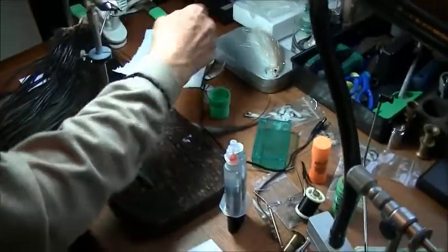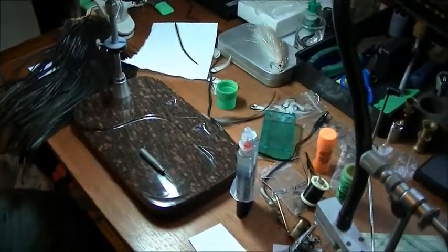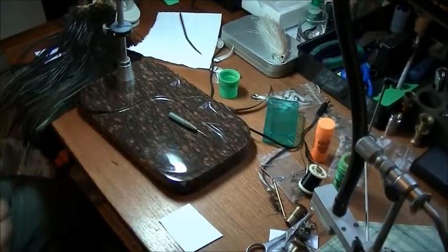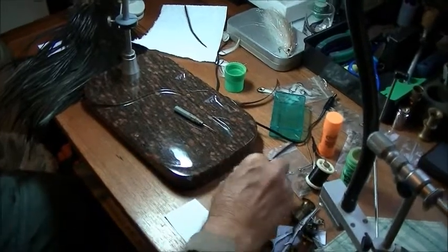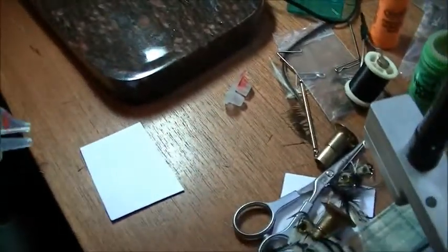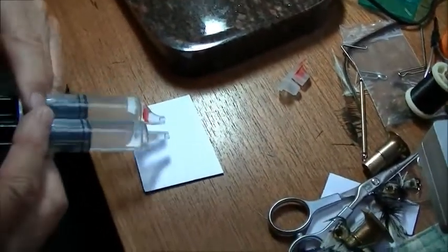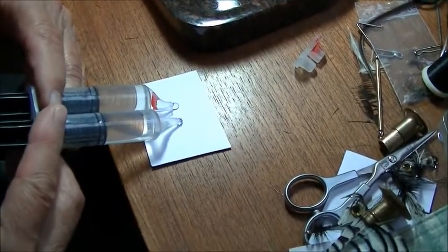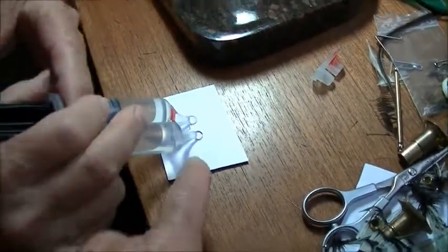Here's that black set. That's what I was looking for before. Anyhow, we're going to take a little bit, and I do mean a little bit, of the two-part epoxy that we're going to put on here. All you need is, that's so much, but that's a small amount I can get out. Equal amounts.